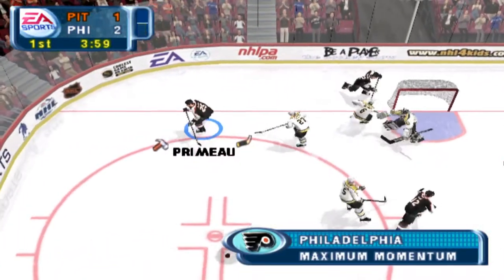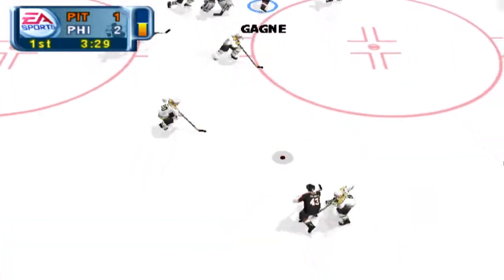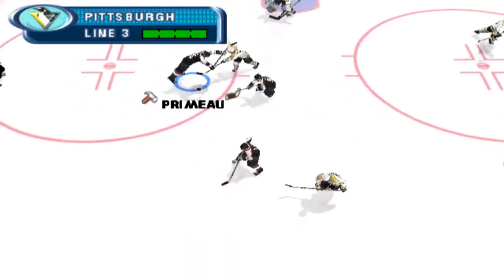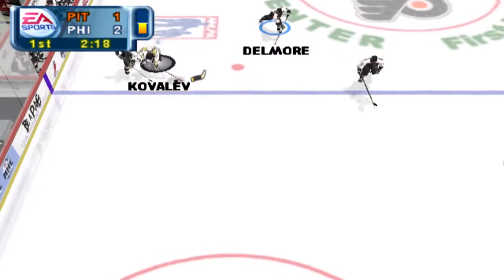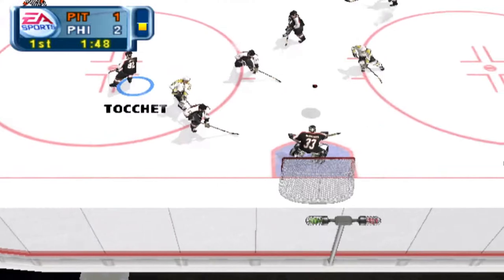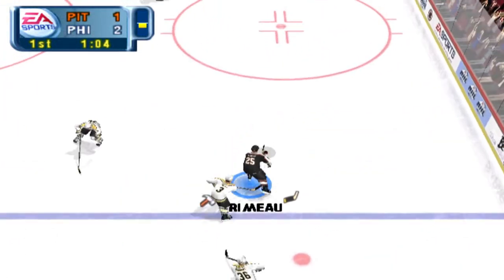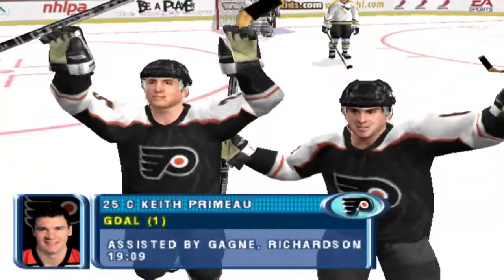Jaromír Jágr goes in. Primo Richardson shoots it. Turned aside by Aubin. Aubin closes the door to Tocchet. Aubin moves it to Laukkanen. Pittsburgh needs to be making a line change soon. Aubin denied him. Shoots it. Saved by Boucher. He gets the puck to Tocchet. Philadelphia gobbles it up. Primo with the puck. Primo scores top shelf.